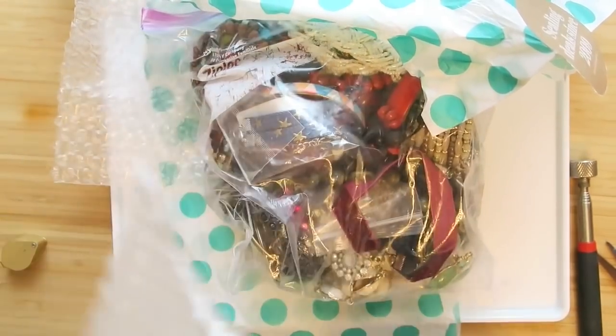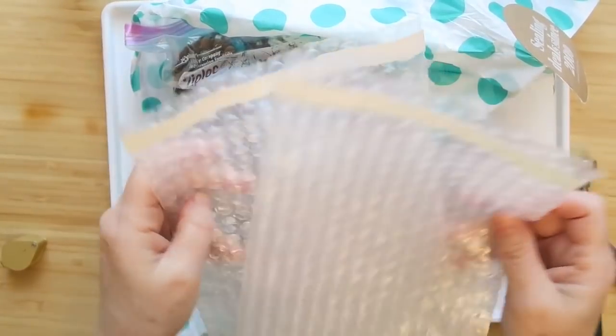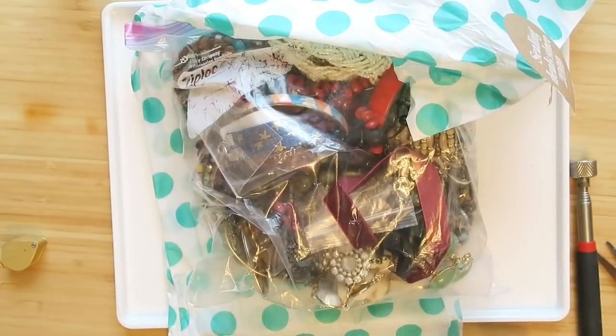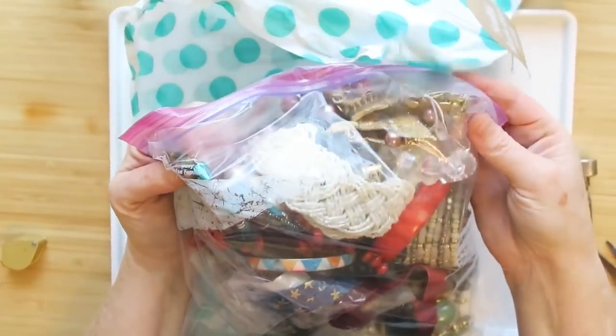Bubble, bubble, bubble. Bubble, bubble, toil and trouble, right? Cauldron burn and cauldron bubble or whatever. Fire burn and cauldron bubble. The last one had these in there too. Thank you. I will use that. Okay. Ooh la la.